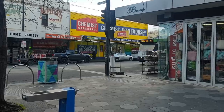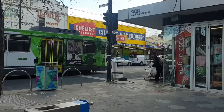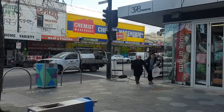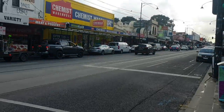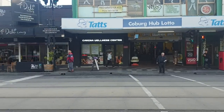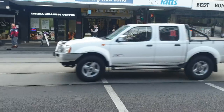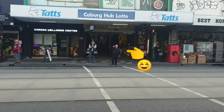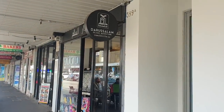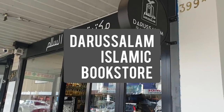So you can see here we've got Chemist Warehouse. This is a very popular pharmacy that has a lot of cheap perfumes, so I do buy some of my fragrances from there. There's a cute man over there just waving to us. So we are here, this is the store, and it's called Darussalam.